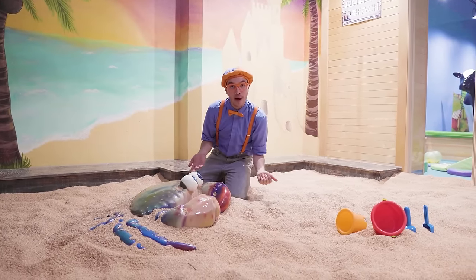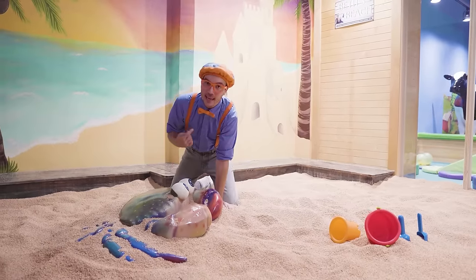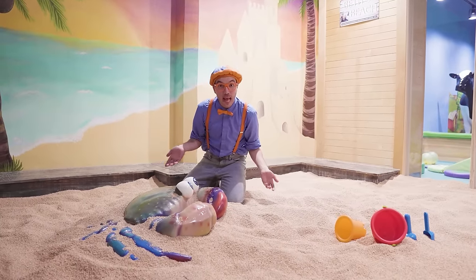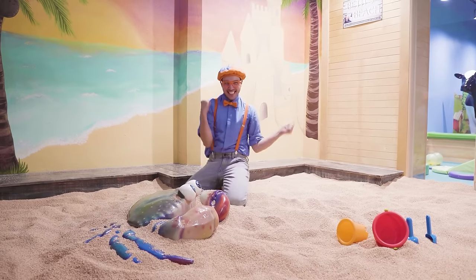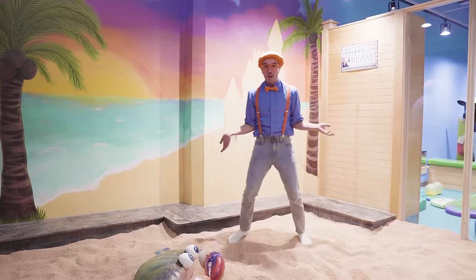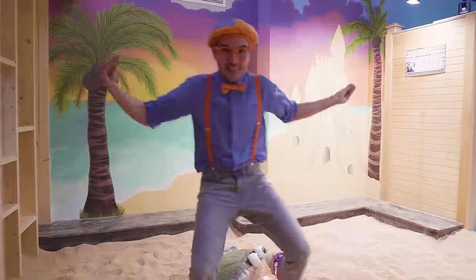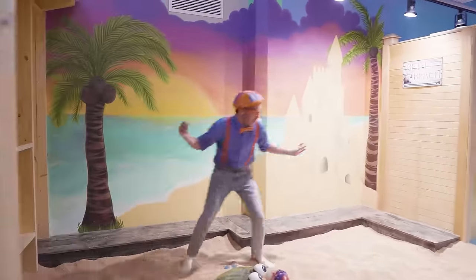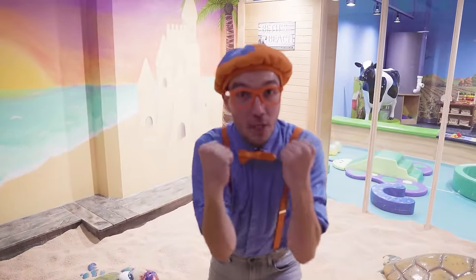Hey, do you know how crabs like to move? Uh-huh, yeah, they don't like to walk like us. They like to go side to side. Hey, will you act like a crab with me? Yeah, okay, here we go. Let's do a crab walk. Whoa, moving side to side like a crab is so much fun.